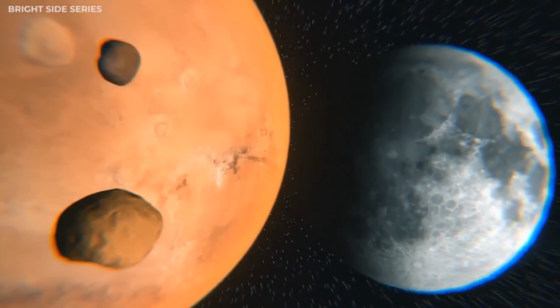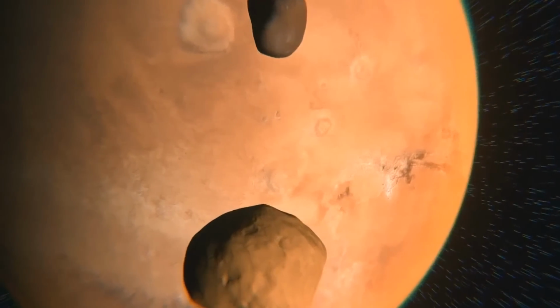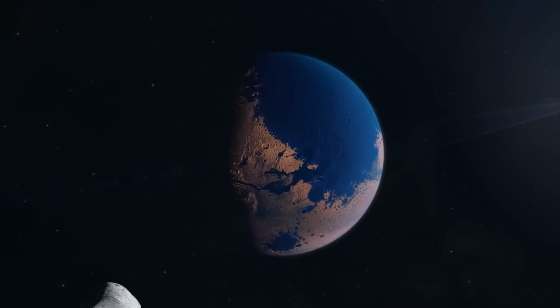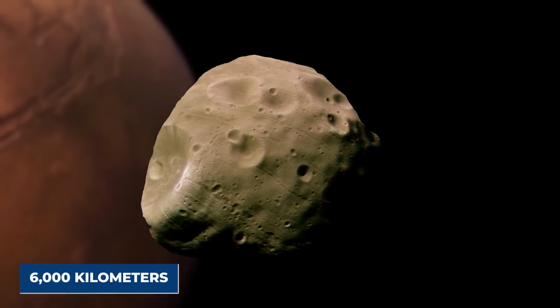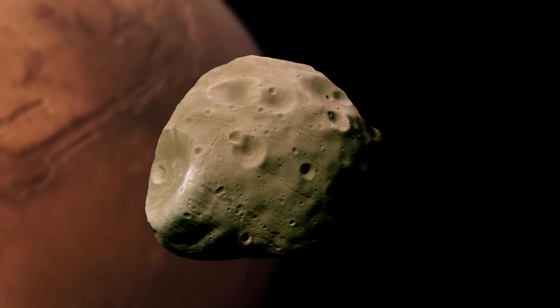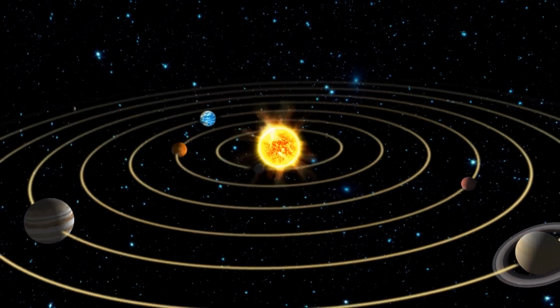This imminent fate makes Phobos one of the solar system's most interesting and active moons, with a tail fashioned by gravitational forces, distinct geology, and a mystery origin. Phobos orbits Mars at an incredibly close distance, just 6,000 kilometers, 3,700 miles, above the planet's surface, closer than any other moon to its parent planet in the solar system.